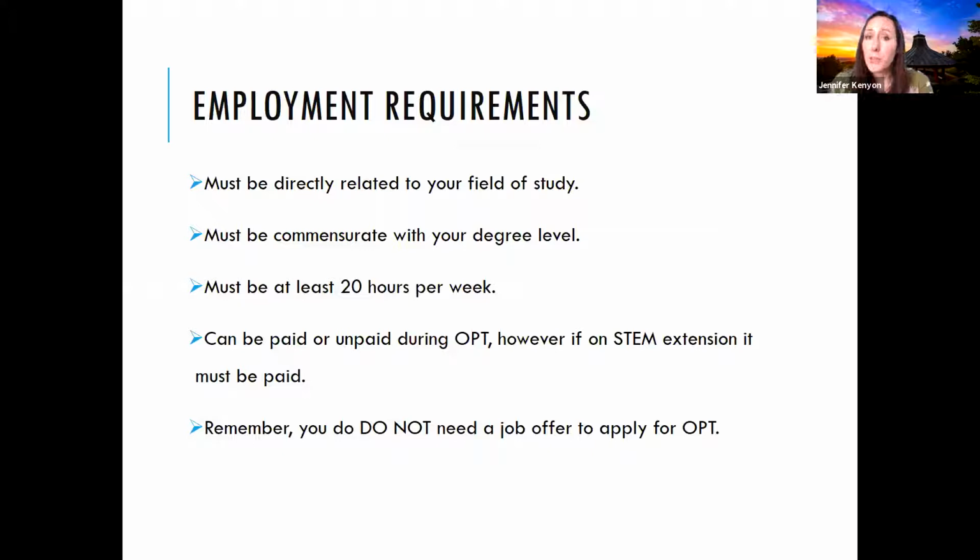The job should commensurate with your degree level. So all of you are bachelor's degree holders once you graduate, which means that you should not be taking a job like, for example, a part-time job in retail at the mall. That doesn't require a bachelor's degree. It might be something you could argue as a business thing, but you don't have to have a bachelor's degree for it. I usually give examples like I don't want to see you making drinks in Starbucks after graduation on OPT. That would not be an appropriate use of your OPT.